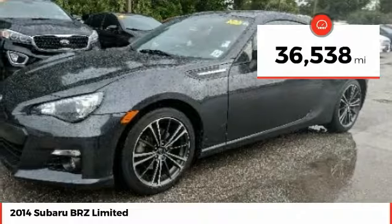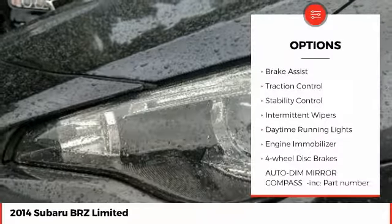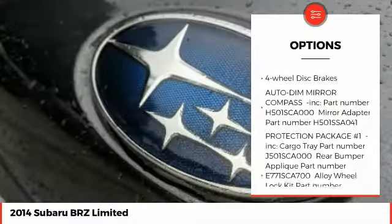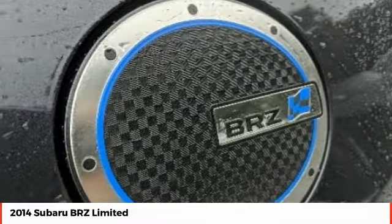Here are some of this vehicle's great options: heated mirrors, aluminum wheels, rear spoiler, brake assist, traction control, stability control, intermittent wipers, daytime running lights, engine immobilizer, and four-wheel disc brakes.